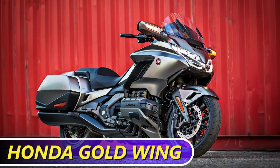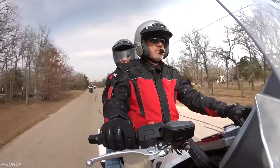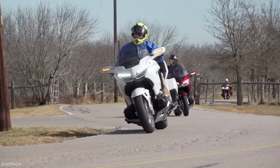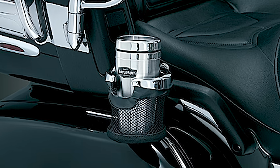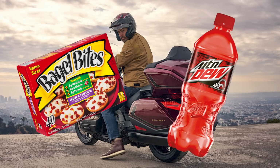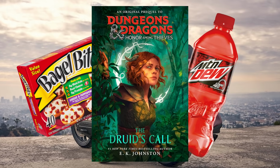The Honda Goldwing, the G-Wang. It's been called everything under the sun. The couch on two wheels, the minivan for motorcyclists, retirement scooter, butterball, pig boy, overweight, friendless loser with bad breath. You get the idea. It has a reverse gear, an airbag, cup holders, and much, much more. Your mom could pack you some bagel bites and Mountain Dew Code Red, and you could practically play a bout of Dungeons and Dragons while riding this damn thing.